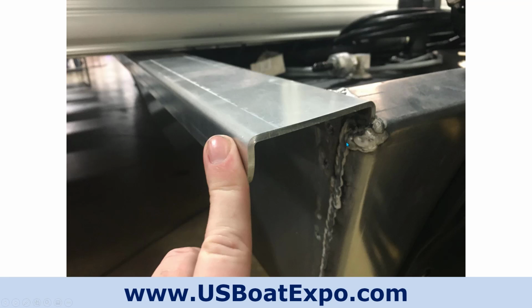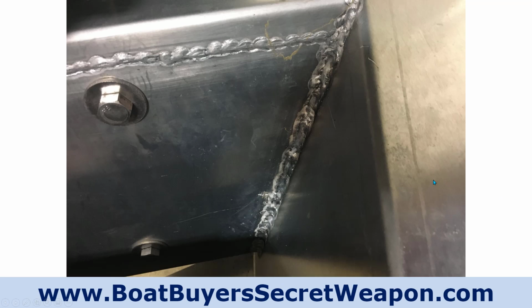These welds are not very impressive in my mind. A lot of them are hand welded, and you can definitely tell that the weld is not the smooth, consistent weld that you would look for. If you look from another angle, this is on the inside of the motor mount, and again, it's not a smooth flow of that weld, which in my experience means it's more likely to develop a crack or an issue over time.